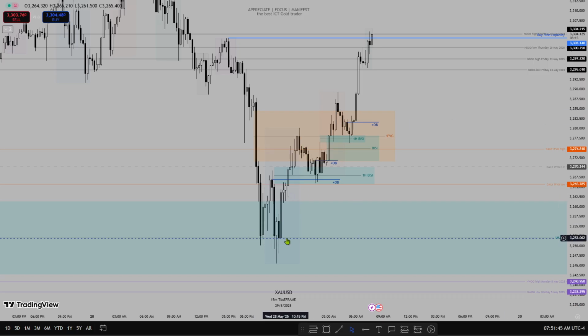See, look at the bodies. This is the order block, daily order block. Look at how the bodies just stayed outside. This is just damage, small, minor damage. This is the order block after trading to the hourly BC. That's where I entered right there. To the tick, I got filled, coupled with this hourly BC.